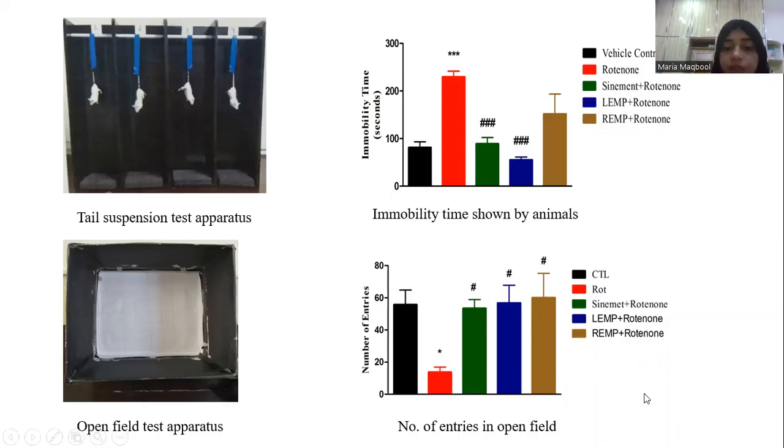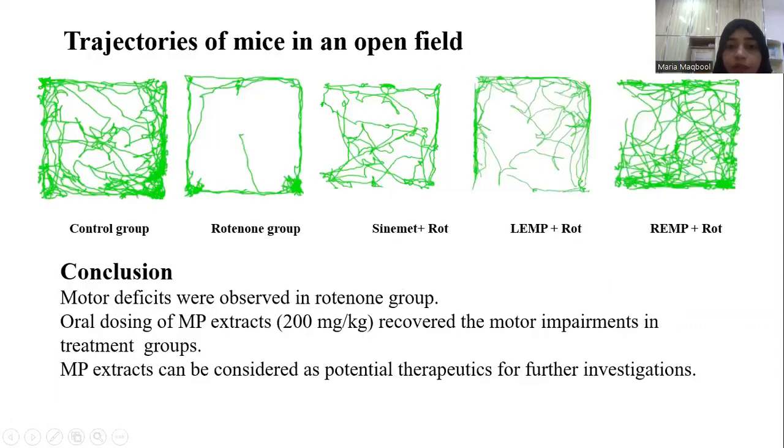This is the graph which shows the activity of the animals and number of entries in an open field. Because the open field apparatus consists of 16 small squares, this is the number of entries in each small square. It shows that the rotenone group shows the lesser number of entries as compared to the other treatment groups. This shows that the rotenone group shows the motor deficits.